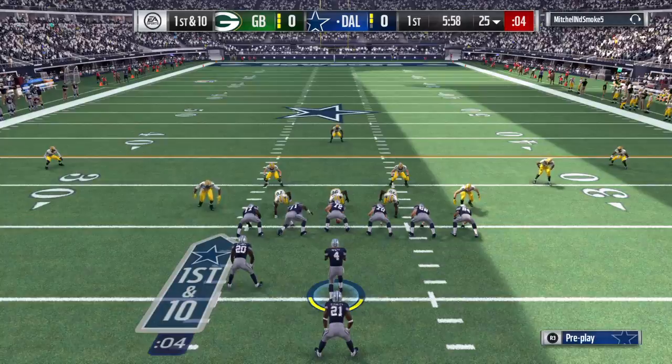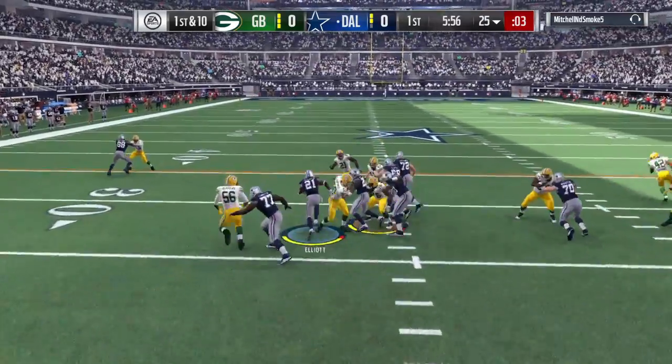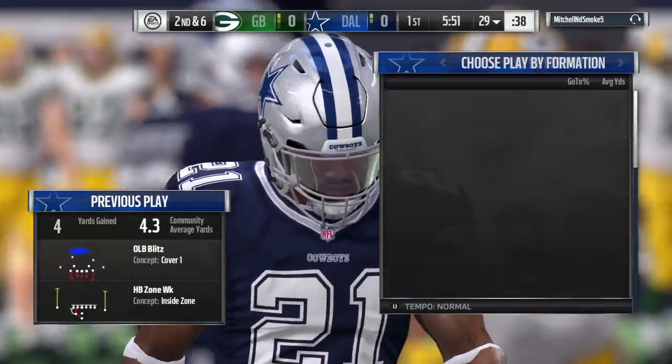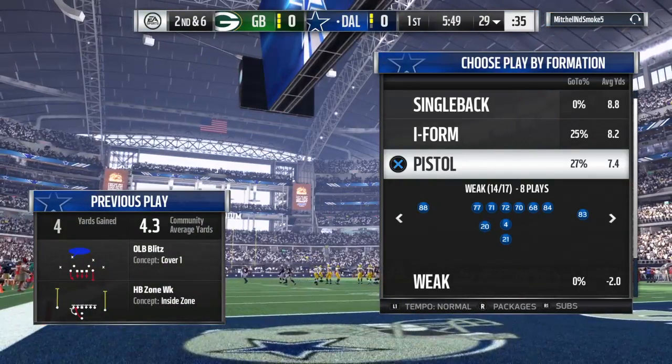Again, we'll see the pistol here. Now the first carry for Ezekiel Elliott. And they'll bring him down after just a short pickup. And give him 4 yards there. It'll be 2nd and 6.